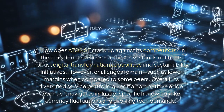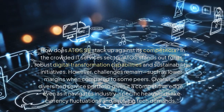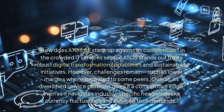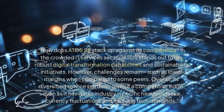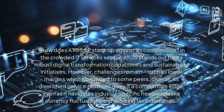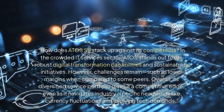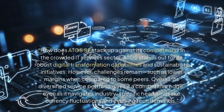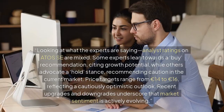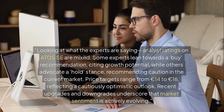How does ATOS SE stack up against its competitors? In the crowded IT services sector, ATOS stands out for its robust digital transformation capabilities and sustainability initiatives. However, challenges remain, such as lower margins when compared to some peers. Overall, its diversified service portfolio gives it a competitive edge, even as it navigates industry-specific headwinds like currency fluctuations and evolving tech demands.